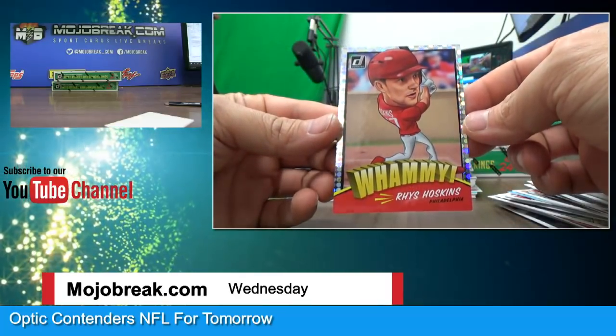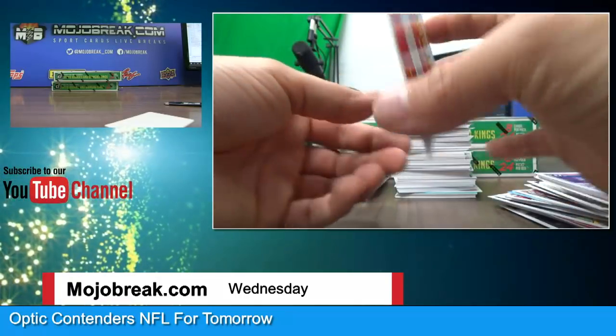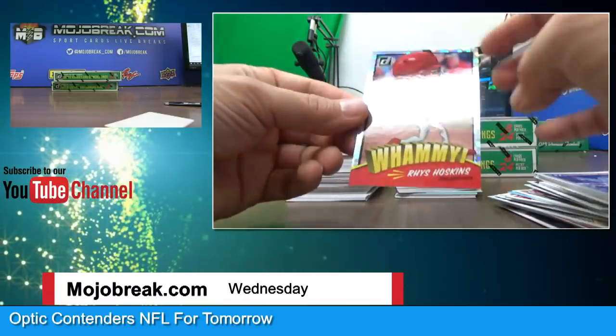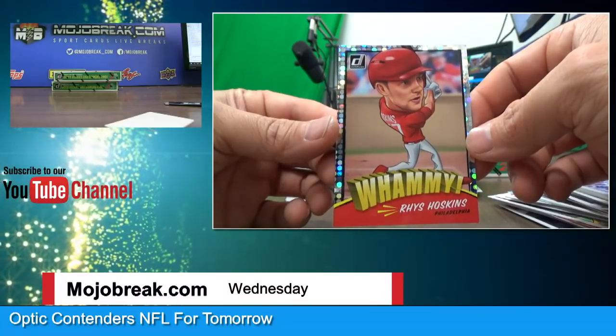Damn, he's got a big head, dude. Rhys Hoskins going out to the fighting Phillies. Those might be one per case. I think they are. I've got to say, that's pretty sweet. It's just a giant head.